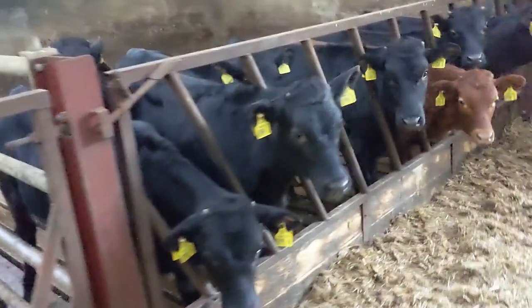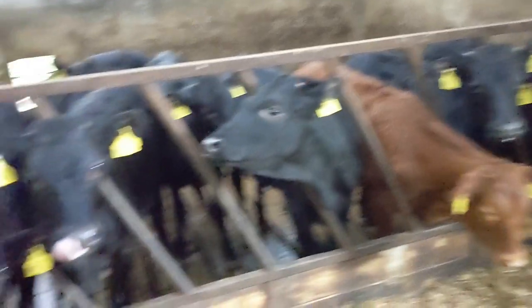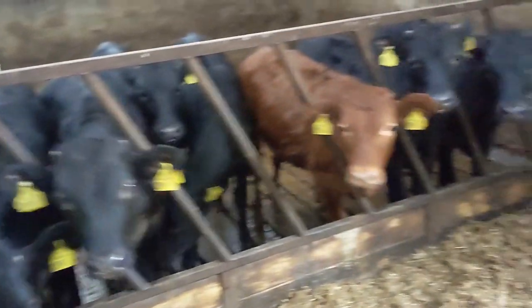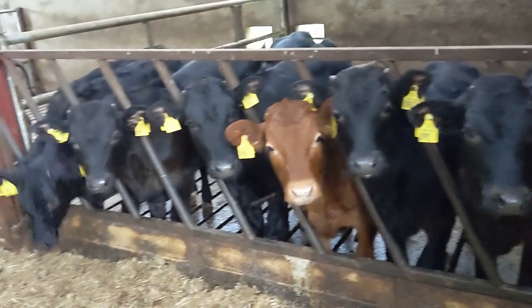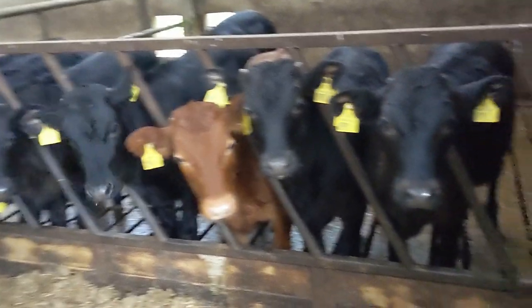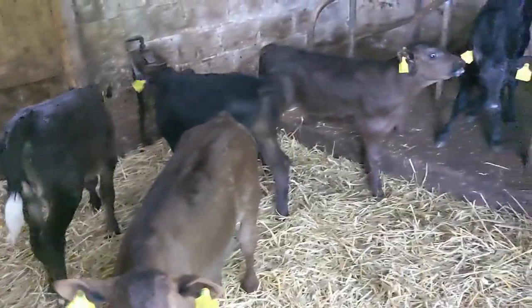We were kind of hoping to put them out after the third cut, but it's getting too late in the year now. Last thing you want to do is put them out in the cold and then them get sick, or there's not that much feed value in the grass anymore anyway. But yeah, we'll keep up to date with them.